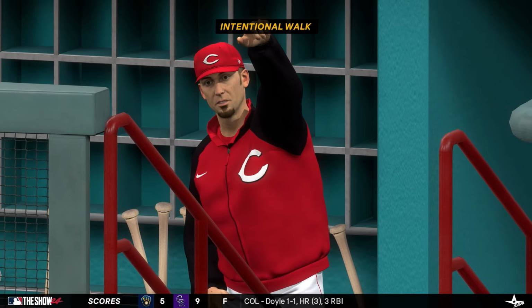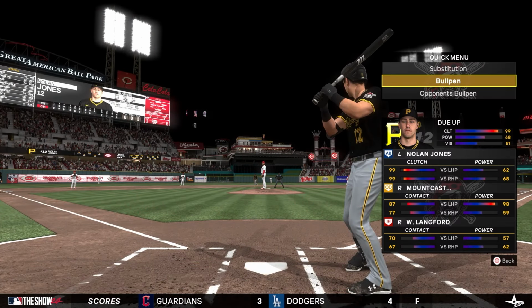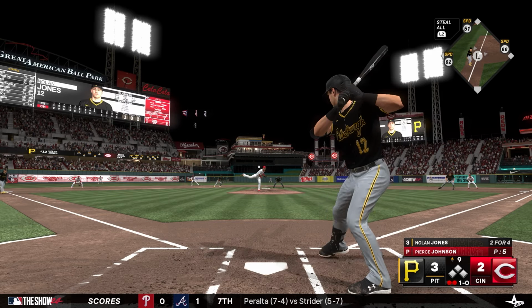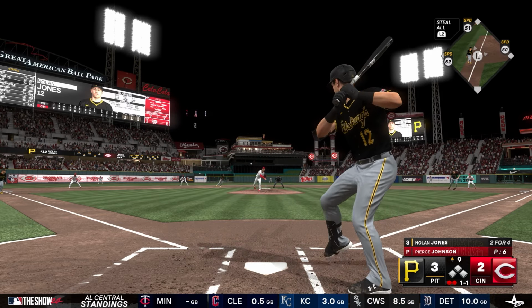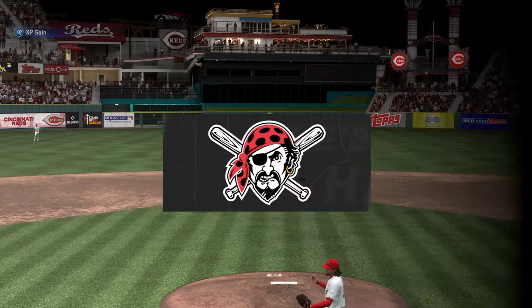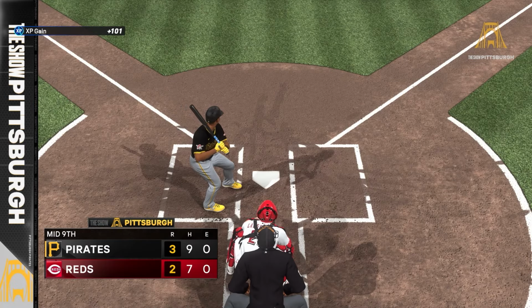Intentional walk to Reynolds. Bring up Nolan Jones. Bases loaded. We're going to schedule Elsley to go in the game. Come on, dude. Recognize the pitch. That's up the middle. De La Cruz is able to get to it and get Reynolds out at second. So we'll go to the bottom, but not before Cabrian Hayes gives us a 3-2 lead with a double.